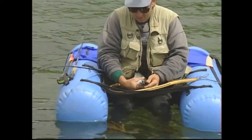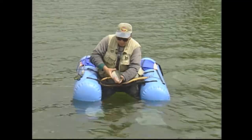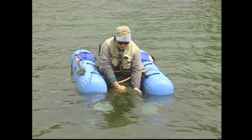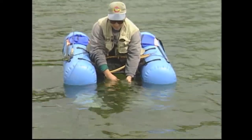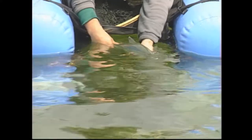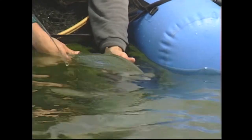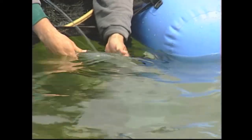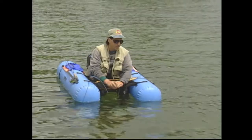Whoa, we'll let him go. They've got small little heads and big fat bodies, feeding well. Beautiful rainbows. What a couple of great runs. And there's a lot of bigger fish out there. Look at that, isn't that a beautiful fish? Just gorgeous. These are all the Pennask Kamloops strain rainbow. There he goes, to feed another day.